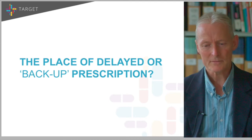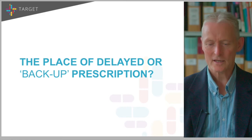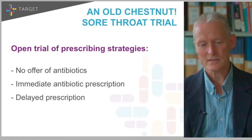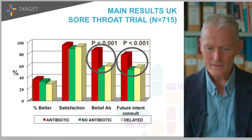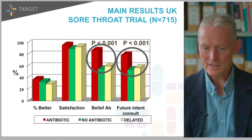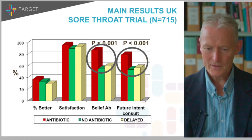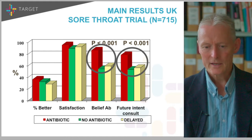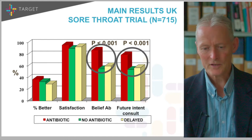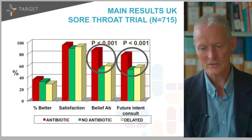So what's the place of delayed prescription or backup prescription? Well, the first trial we did, bit of an old chestnut, we looked at three strategies: no offer of antibiotics, immediate or delayed. And these are the three strategies, if you like, in each of these sets of columns. That's antibiotic, no antibiotic, or delayed. And as you can see, it didn't make any difference to whether people got better in a few days, no difference to people being satisfied with the consultation, but by prescribing you an immediate antibiotic, you were hugely increasing the belief in antibiotics and increasing intention to consult.